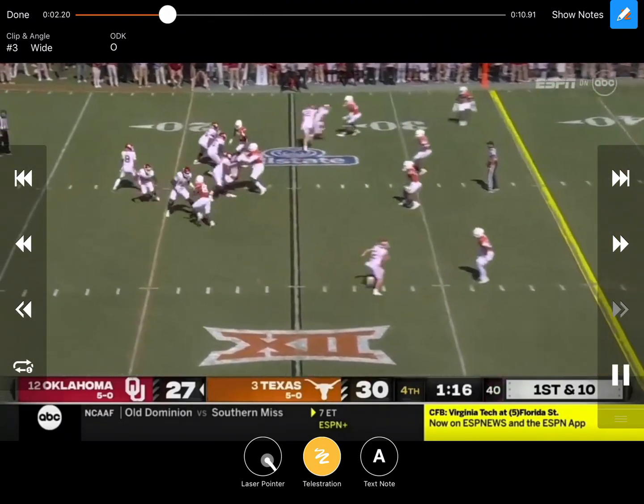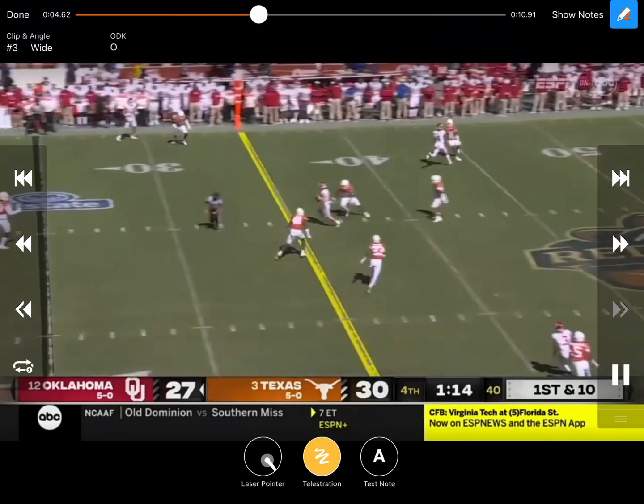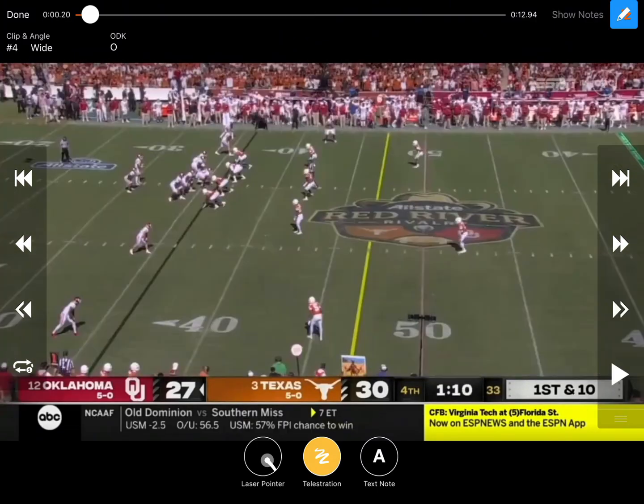This is the first play of the drive. Anytime you can get a completion to start the 2-minute drill, it's going to be huge. So right there, great throw and catch. Puts it right on his body. Second play of the drive right here.